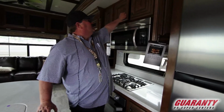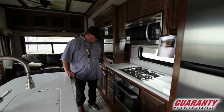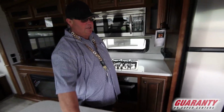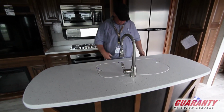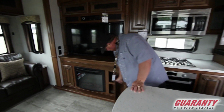More cabinets above us here. Lots of storage. Nice solid wood with the nice roller balls right there. You got big counters. Anyway, you got the stainless steel double sink. Got storage below us. You got your electric fireplace.